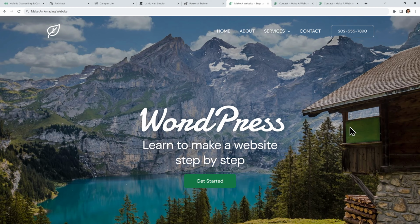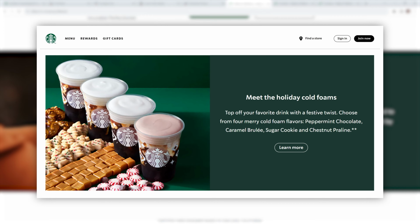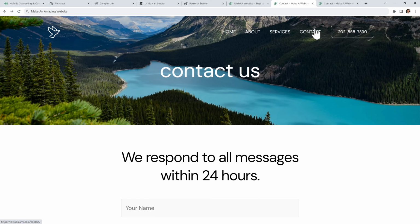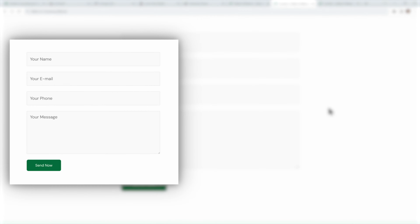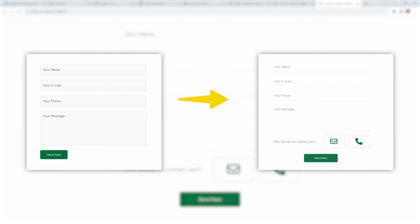We will learn many things, but let me show you some highlights. You're gonna learn how to make a completely new section like this from scratch by taking inspiration from another website that you like. Then at the top of our site, we will have our main pages over here inside our menu. The most special page here is this contact page. I will show you how to design a beautiful contact form like this, where customers can get in touch with you. Then we're gonna take this form and we're gonna transform it into an even more modern and professional design that's gonna make your website stand out.